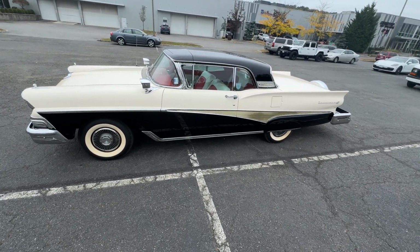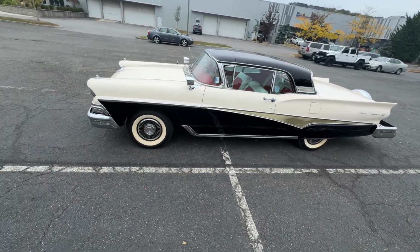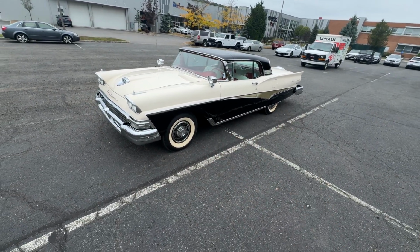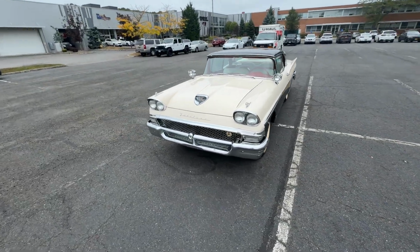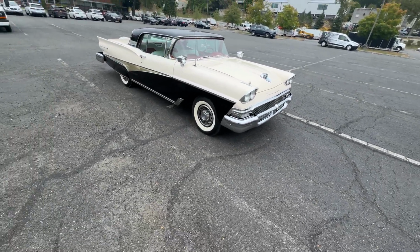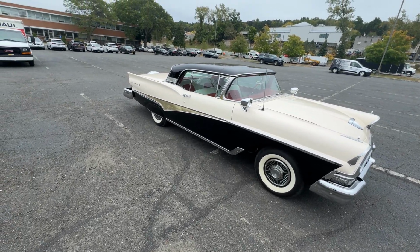And it is now today in its original configuration. It has its original motor, so it has the 332 cubic inch V8 underneath the hood. And this really cool raven black over a colonial white with the red and white interior, the original configuration that it rolled off the production line back in 1958. So this is a really cool example, and every single nut and bolt has been comprehensively restored in this car. It is a proper show car, and everything functions too.